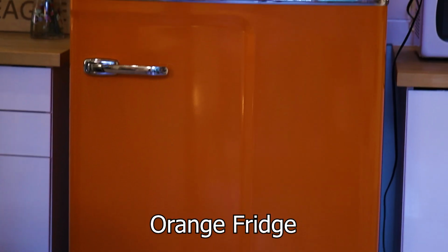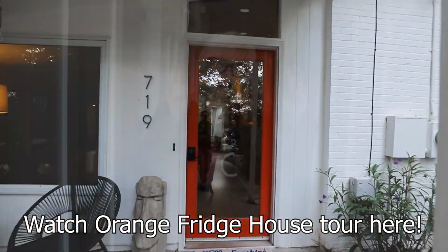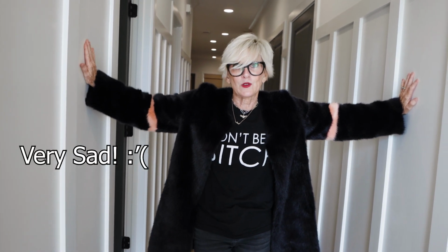Now, here's my question. Are you guys not living in the orange refrigerator house? Where is the orange refrigerator? I'm going to show you our new townhouse, AKA Airbnb. Just went on the circuit yesterday. So yes, you can rent this game day. Yes, we still have the orange refrigerator house. And yes, we have the lake house with the green refrigerator. This house, however, does not have a color refrigerator. This is my biggest regret in life right now.